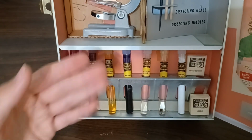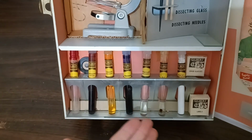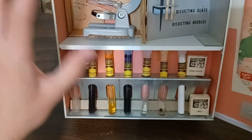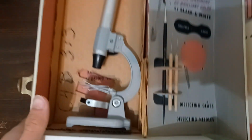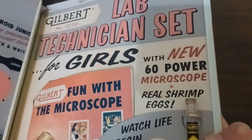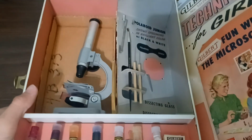Here, and some of these are also not open, but I have to be very careful, because this stuff that Gilbert sold was not safe. And I have to be extremely careful, but some of these were not open for a very long time. Here's the toy. And here's a couple other things right here too, like the microscope lab, the chemistry lab for girls, and a couple other appliances in there. But either way, this toy is really, really cool, and I need to find the boys version of this.